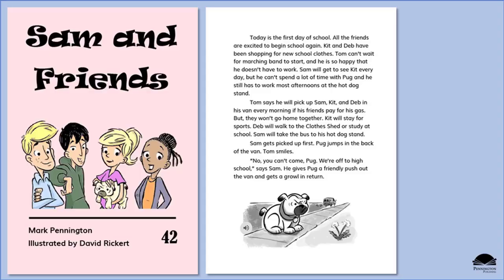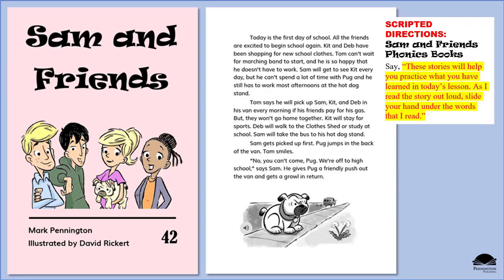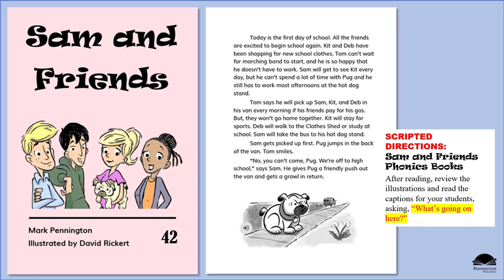Activity number 5, Sam and Friends Phonics Books. The 54 Sam and Friends Phonics books feature decodable stories with teenage characters, high-interest plots, and non-juvenile cartoons for each lesson. These stories will help you practice what you have learned in today's lesson. As I read the story out loud, slide your hand under the words that I read. After reading, review the illustrations and read the captions for your students, asking, "What's going on here?"